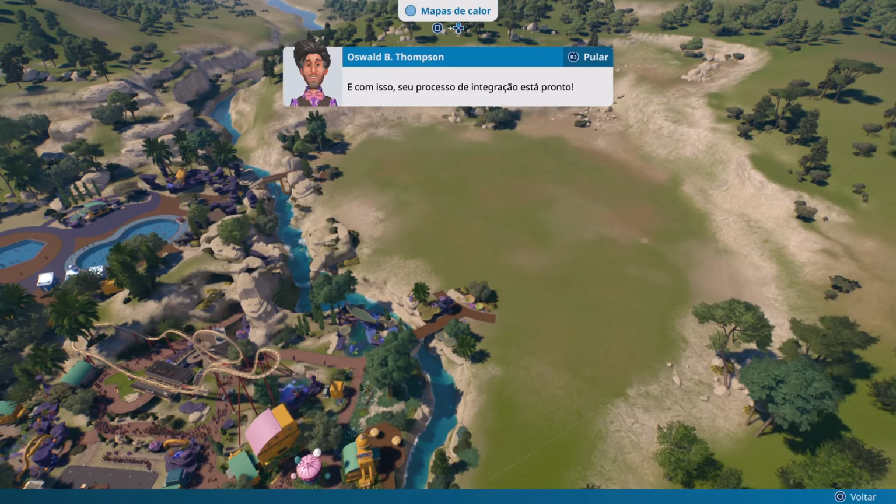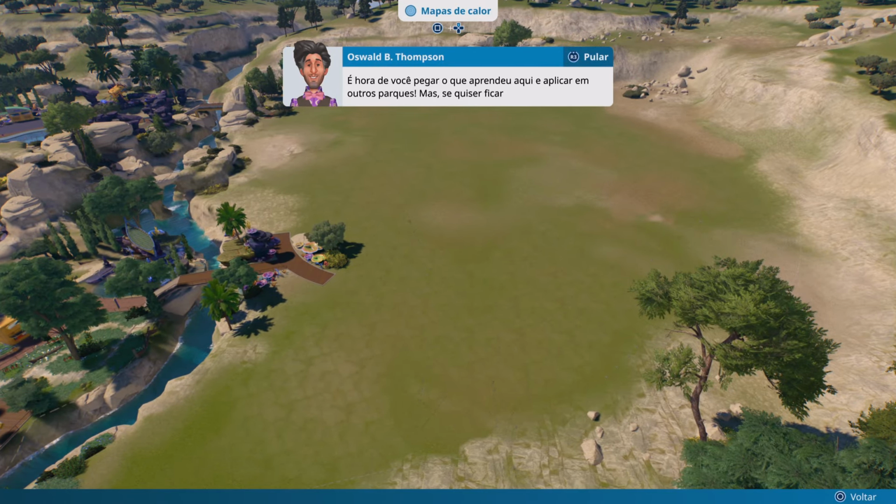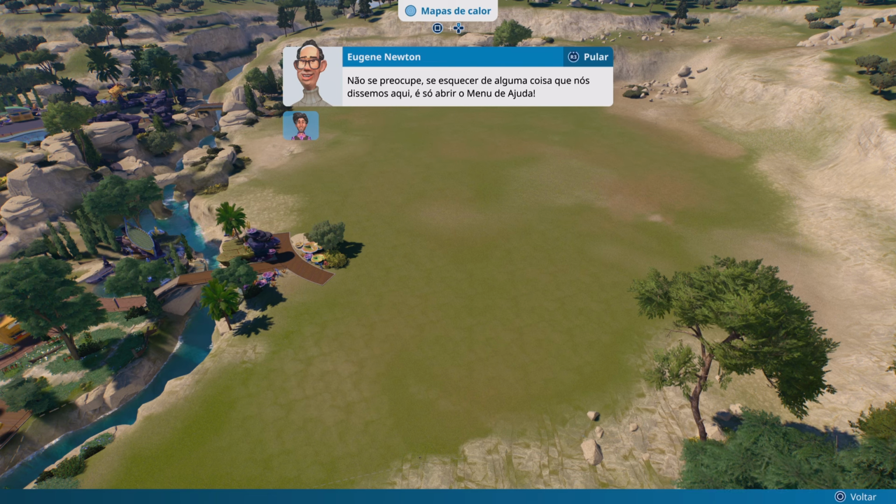And with that, your initial onboarding is complete. It's time for you to take what you've learned here and apply it to new parks. If you want to hang around here a bit longer, though, Eugene has prepared a list of objectives for you to make your way through. Don't worry. If you forget anything that was said here, you can always check the help menu.